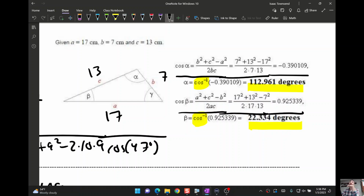Law of cosines works on all the angles, right? But of course, if you have two of three angles and you're in a time crunch, you probably just subtract them from 180, just like you've been doing. But you could always do it as a backup. So again, you've got to practice plugging those numbers in, making sure you know how to use your calculator.